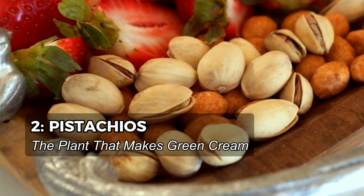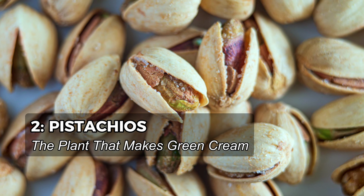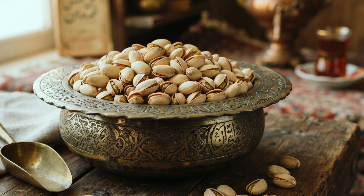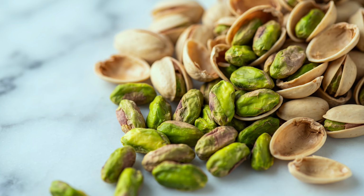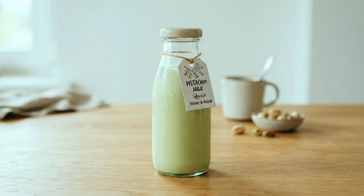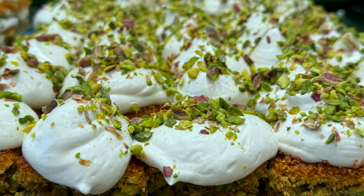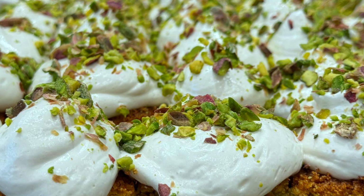Number 2. Pistachios, the plant that makes green cream. Native to Central Asia and the Middle East, pistachios have been cultivated for thousands of years and hold a long-standing place in Persian, Levantine, and Mediterranean cuisine, often reserved for celebrations and gifts because of their cost and color. That green color comes from chlorophyll and carotenoid pigments naturally present in the nut, and it carries all the way through into pistachio milk, cream, and cultured spreads, no additives required.